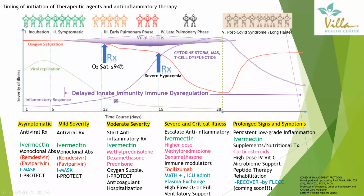As you can see, there are a lot of people infected, and then they decline as the disease progresses. Only very few go into the very late pulmonary phase, and a lot of them die. And then again, in the post-COVID, more people are here, because any of these people can develop the post-COVID syndrome. You don't have to be hospitalized to develop that.